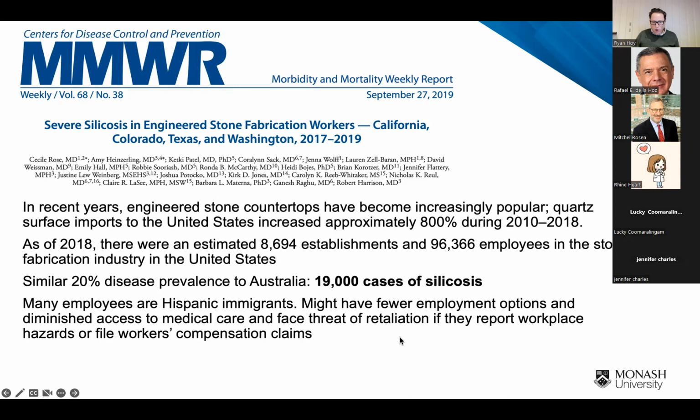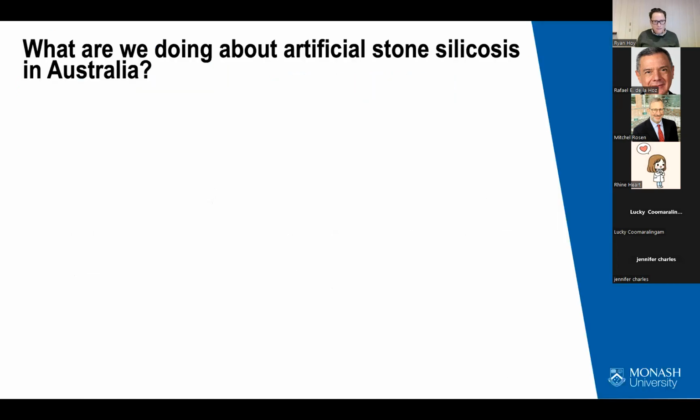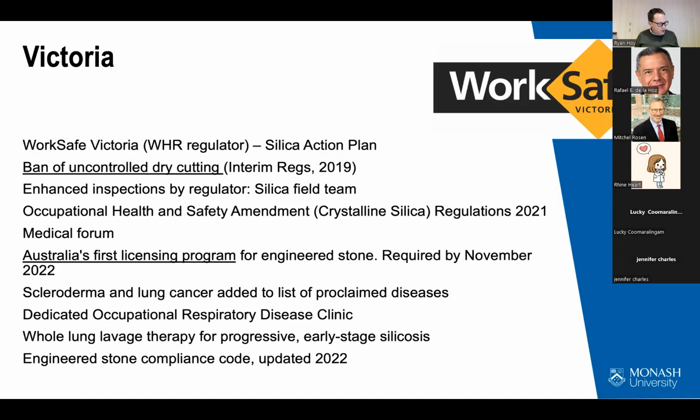Many here in this report were Hispanic immigrants. So again, similar to what we talked about before, what we've seen in Victoria with a lot of migrant workers and the issues that those workers have. And just to briefly mention, because I do want to have some time for discussion of what else we're doing here in Victoria, there's been a lot of work by the regulatory agencies.